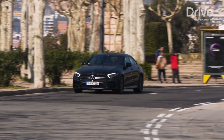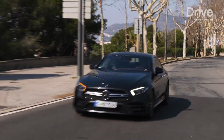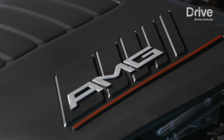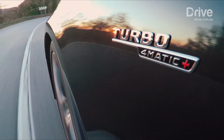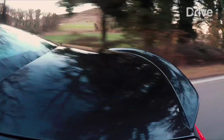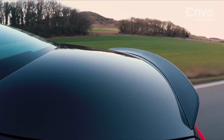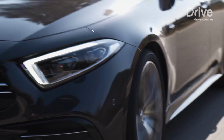But the star attraction is the new powertrain, an all-new 3-litre inline 6-cylinder engine that features both a traditional turbocharger and an electric turbocharger, as well as an equally new 48-volt electrical system to create a mild hybrid powertrain. The 48-volt system includes something Mercedes is calling EQ Boost, an integrated starter motor that can provide an extra boost of performance to the petrol engine or help it when it's gliding.